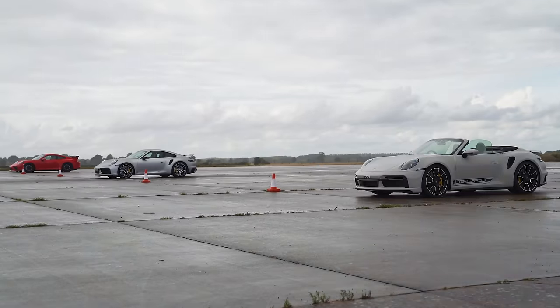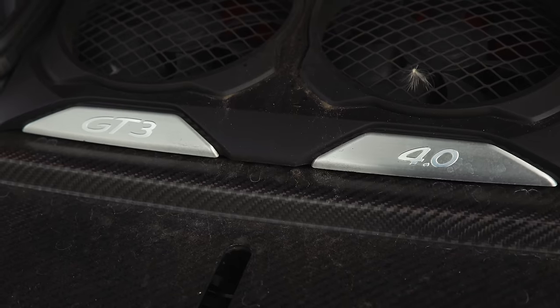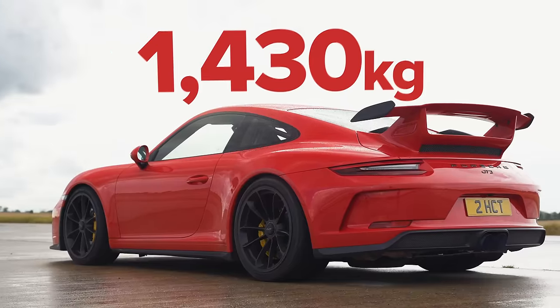Over in the far side, though, we've got a GT3 which is being driven by its owner. You can follow him at Supercar Harry, and he's got a naturally aspirated flat six 4 litre with 500 horsepower and 460 newton metres of torque. His car weighs just over 1400 kilos, so he's got weight advantage, though he's only rear wheel drive.